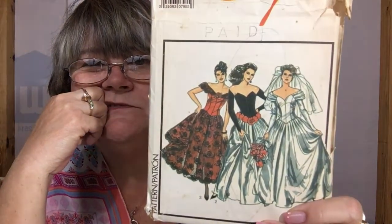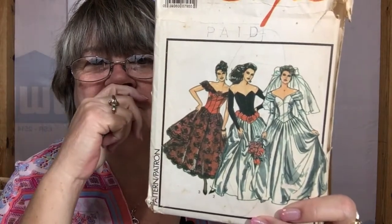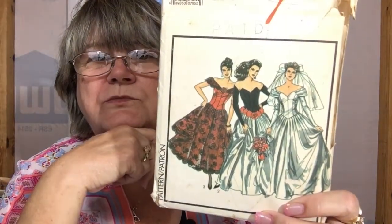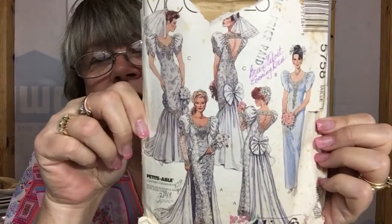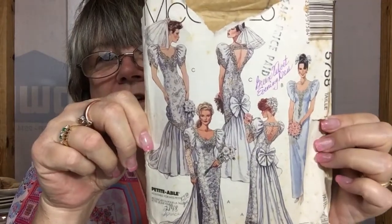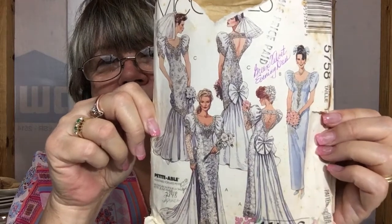Look at that one. I don't know, she looks like a flamenco dancer to me. So you might could use one of the costume. There was some big hair involved in this one. I'll tell you what. And then here we go. This is 1992. And this one is just full of wedding gowns, perhaps pageant gowns, bridesmaid dresses, but look at that, those bows on those back sides.